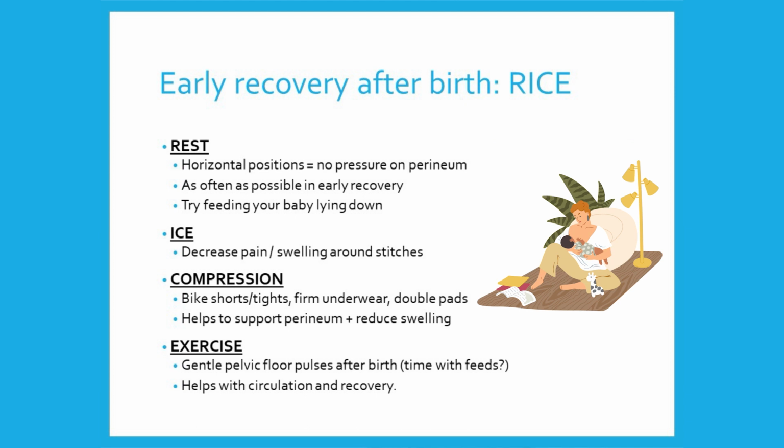I for ice. So ice can be quite helpful in those first few days or weeks for helping to reduce any pain or swelling around the perineum, particularly if you've had any stitches. C for compression. So there are lots of products on the market for compression support around the perineum. We can also use double underwear or double pads to help apply compression to help with that early swelling and to help with that recovery.